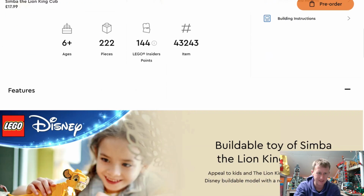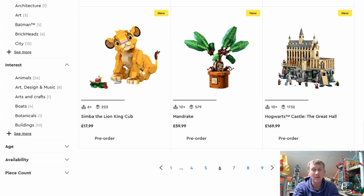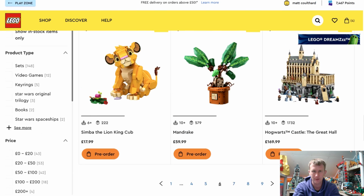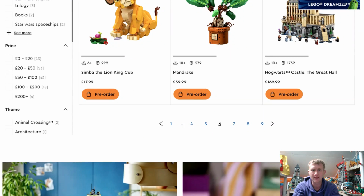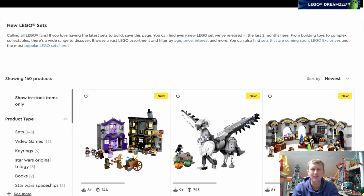I'm sure it's this that people have been buying, unless it's something else, and if it is something else, then it definitely isn't on the Lego website. So I have no idea what is going on. We've checked the plant out, we've checked the Hogwarts Great Hall out, that does look good. We'll just now fly through all of these. I can grab a drink and we're finished.